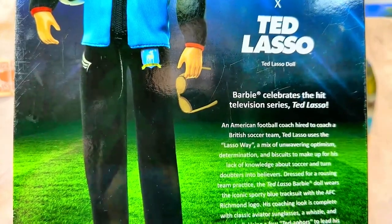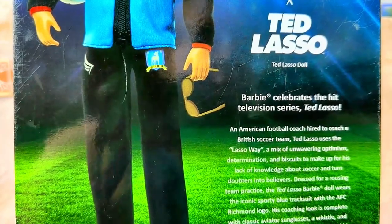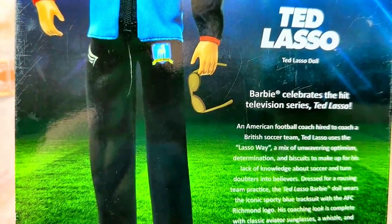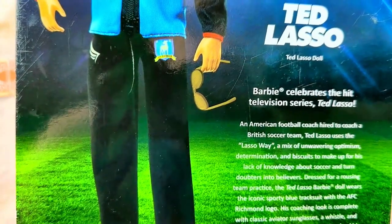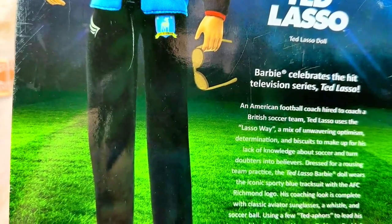Okay, American football coach hired to coach a British soccer team, which then, wouldn't that then be a football team, right? And so he uses the Lasso way, okay? Optimism, determination, and biscuits. Well, heck, I need to be on his team. I like biscuits. So, well, it sounds like it might be a nice show.